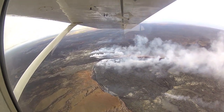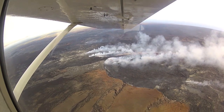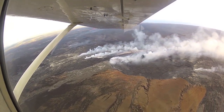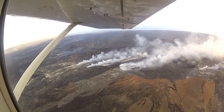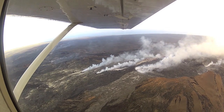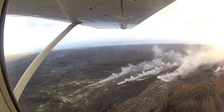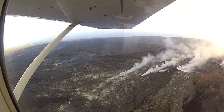So that trail of smoke is holes in the roofs of the lava tubes. That's not so far. I have hiked back here more than once. Fascinating. It's a long way. Okay, we're going to follow that trail of smoke, and they're talking about some surface flow.